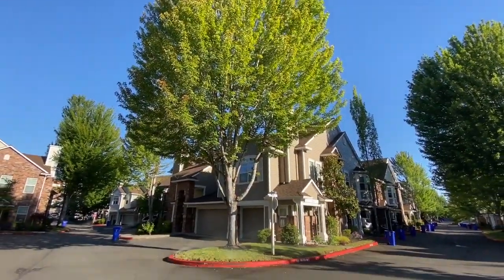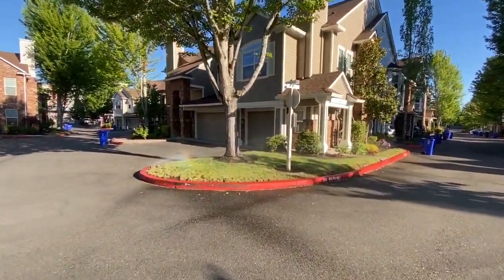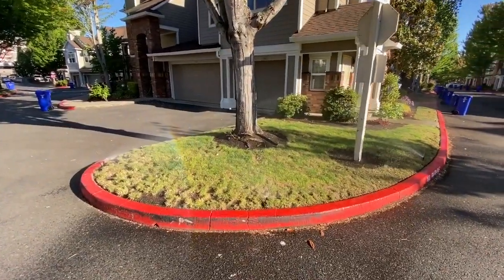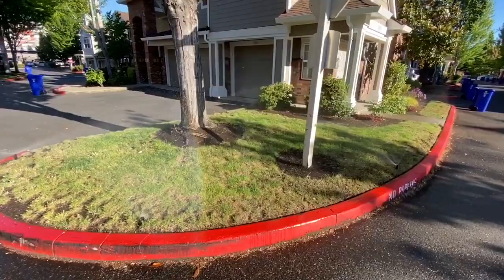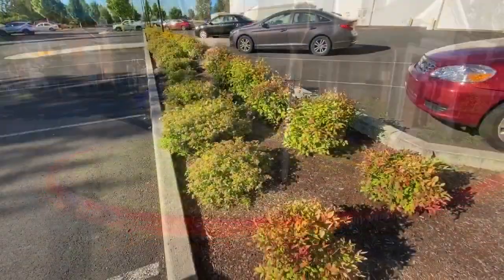Trees are beautiful and wonderful, but trees over lawn can be very, very challenging, as we've shown several examples of here. Here's an area where we have a tree, and as it continues to mature, it's going to outcompete the lawn for water. A great place for lawn conversion.